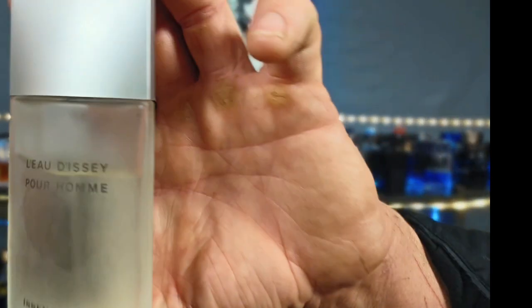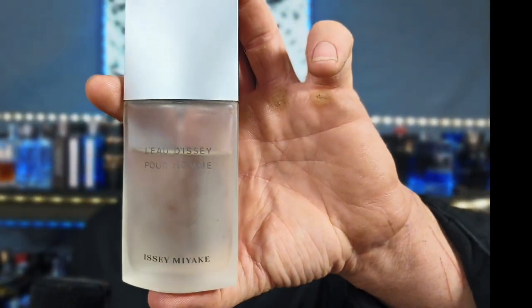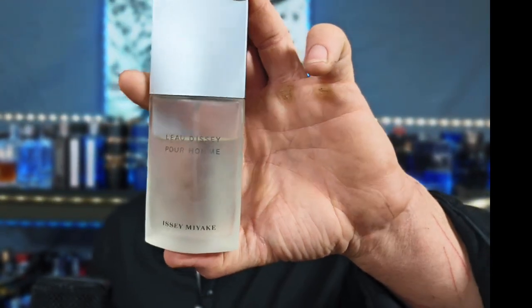Up next, I think this one's going to be one of the controversial ones, to be honest, more than the other two, really. The original Issey Miyake DSY. It's got yuzu, it's green, it's got aquatic lotus, it's got some woody vetiver in it. A lot of people are going to say that this thing isn't all that good.